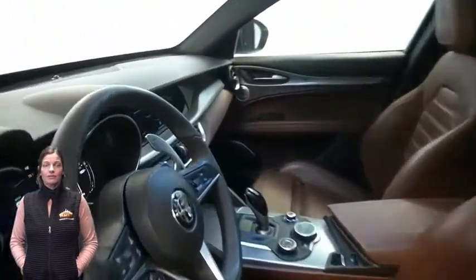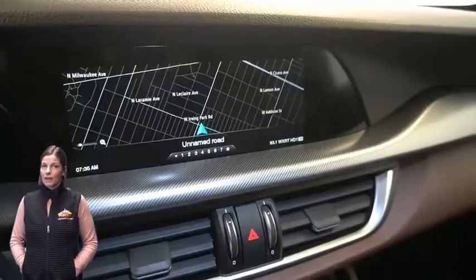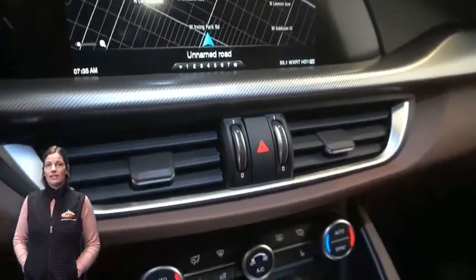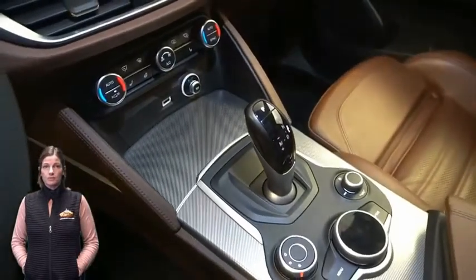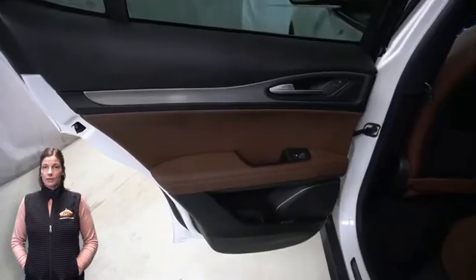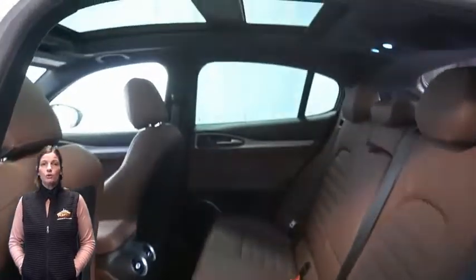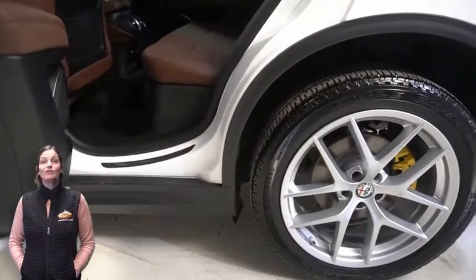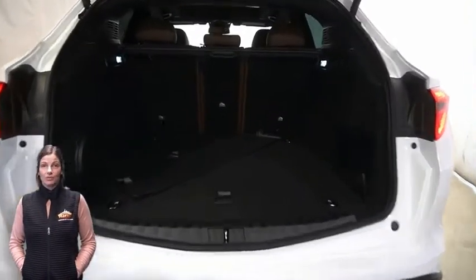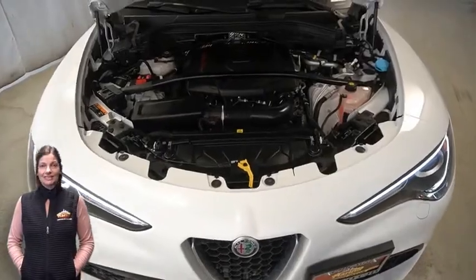8.8-inch infotainment display, navigation, rear backup camera, ALFA-DNA drive modes, dual rear charge USB ports, dual-pane panoramic sunroof, power liftgate, 2.0-liter turbocharged 4-cylinder engine, and so much more. For additional details, visit us at marinocjd.com, stock number D5661.